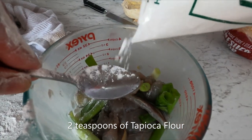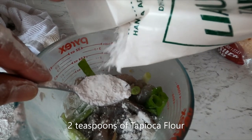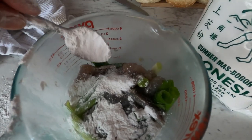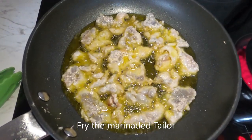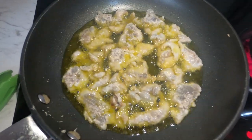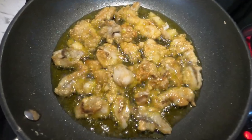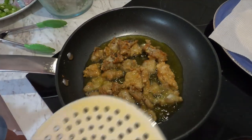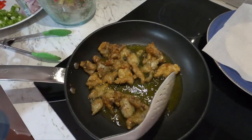And oops, one more. Okay, good. Chuck all that Tailor in there for salt and pepper. I don't have a hot pot, so shallow fry will do me. Probably healthier. Give that a bit of a turn. Let it brown up slowly. Give it a little bit of a stir, and I think that's about ready. Right, let's strain them.